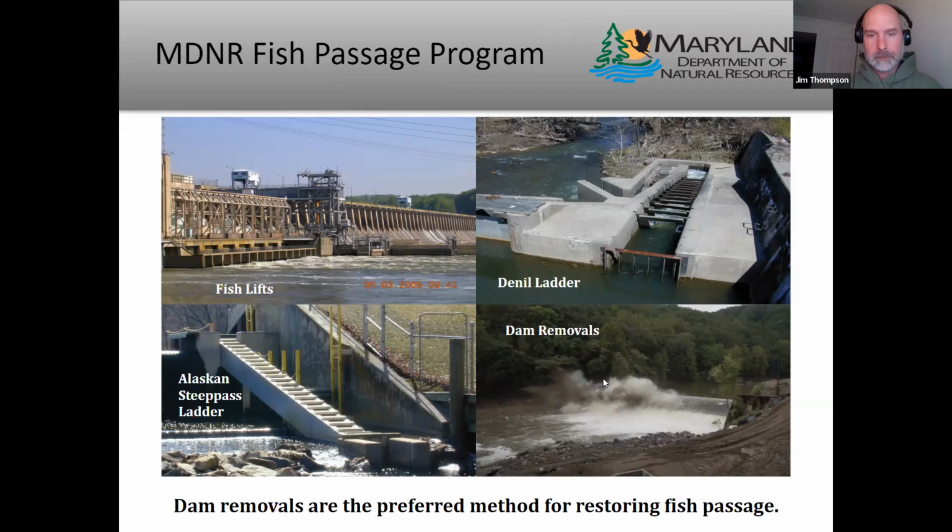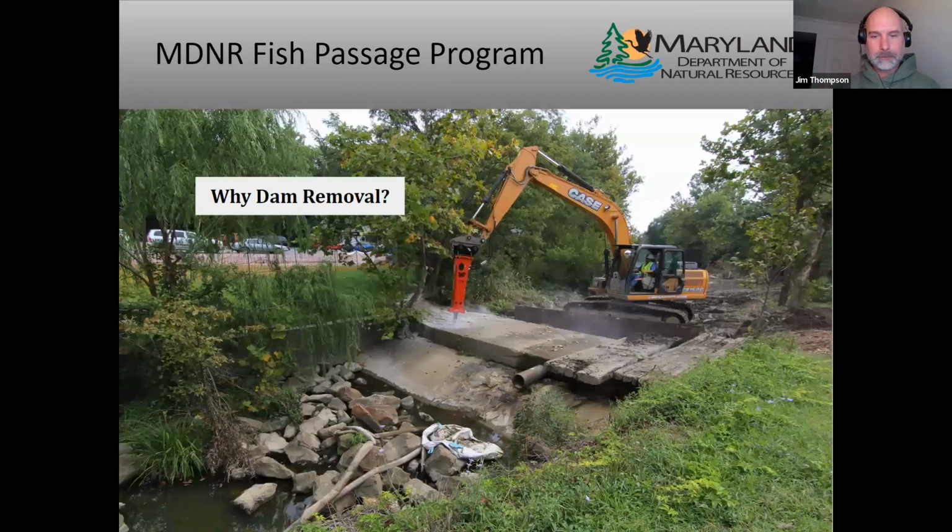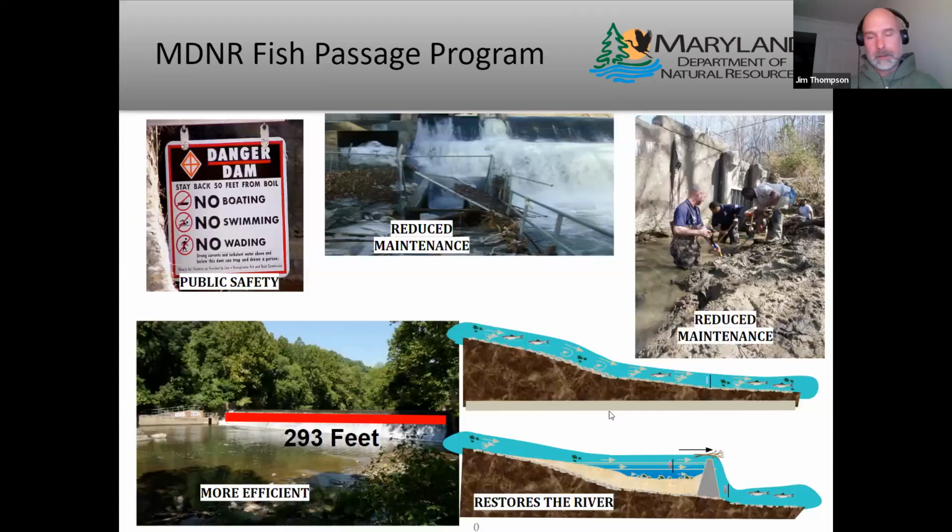And then dam removals. Dam removals are quickly becoming the favorite way to remove blockages. And they're my personal favorite, and a lot of funding agencies are no longer even funding fish passages unless it's a really special case. So why dam removal? This is a small dam near Centreville, Maryland, tributary to the Corsica River. But dam removal is favored for so many reasons. One, it's public safety. And in fact, some dams, it's the public safety factor that gets us money to remove the dam or public permission to remove a dam more than anything else.